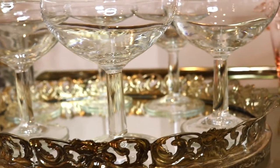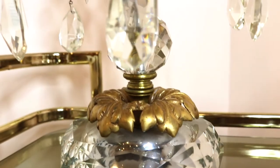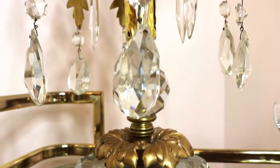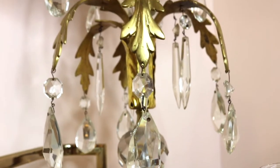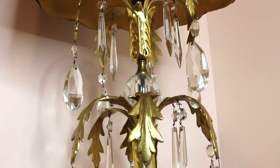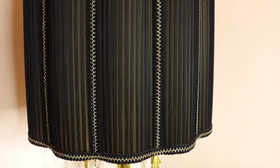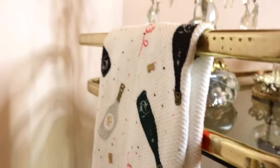Over here, I have this beautiful lamp. The lamp and the lampshade did not come together. I got that lamp at an antique shop, and the lampshade I got two of them off of Marketplace on Facebook for like 10 bucks or something. So that goes together. And then on the bottom, I just have some pictures, and I have my camera stuff and a candy dish. And that's basically it.